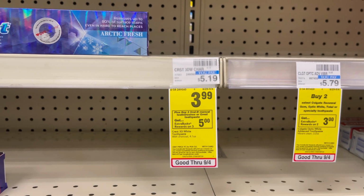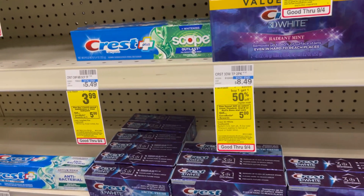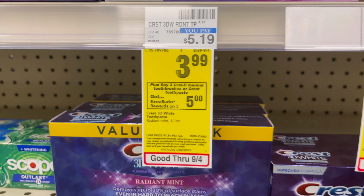Now the next deal I'm gonna do is the Crest. It's $3.99, and when you buy 3 you get a $5 extra care buck. You can do this a limit of 2 times. So I am picking up 6 at $3.99. That's $23.94.